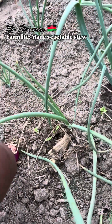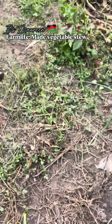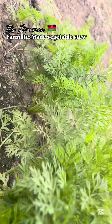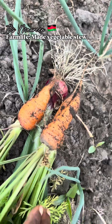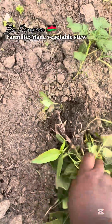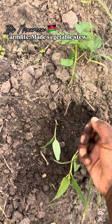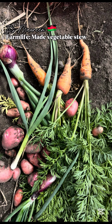I got some onions. Thank God that I have some of the things at the farm, so it's easier for me to cook some nice meals. Yeah, I also found some carrots that are growing, so I was very excited at this point. I was like, I'll just whip up something. I started looking for potatoes, and thankfully I found some. See, I found a number of potatoes.